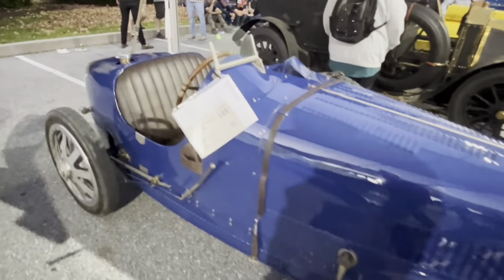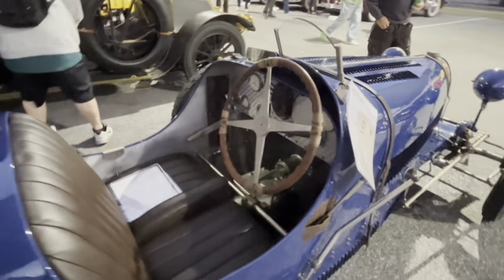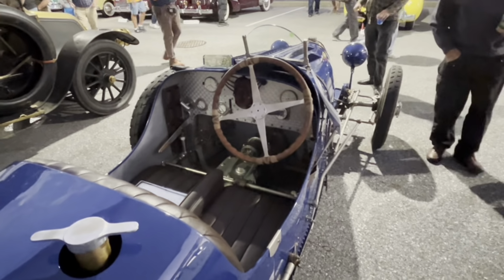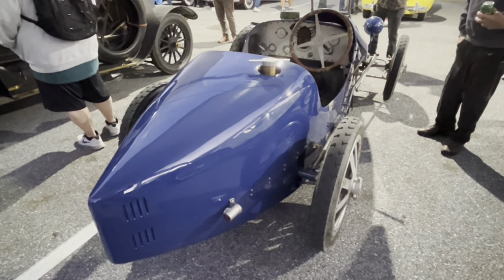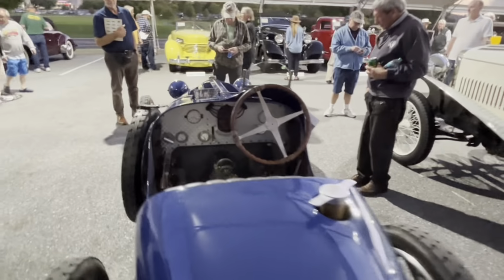Type 35s racked up over 1,000 wins in tracks around the world. That's particularly impressive when you consider only about 330 Type 35s were ever built. Bugatti also pioneered the concept of a race-ready, off-the-shelf car that could be purchased and taken directly to the track.